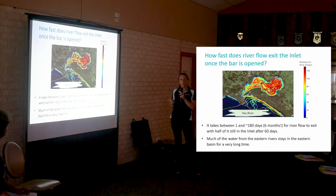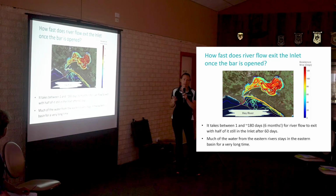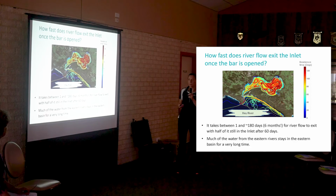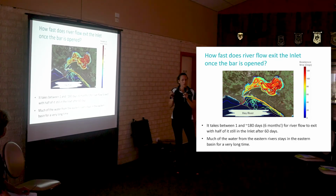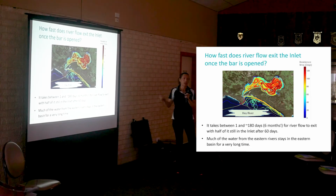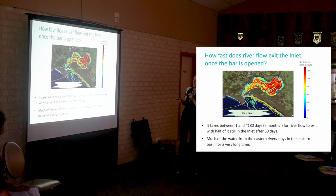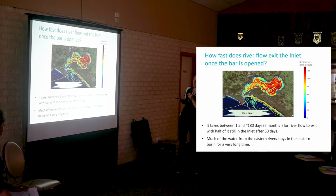It takes between 1 day and 180 days, that's 6 months, for river flow to exit the estuary once the bar has been cut. And half of it is still in the inlet after 60 days. So if that water contains nutrients, it's a long time for the plants to take up the nutrients and recycle them all over again. And much of the water entering from the 3 rivers over here is basically just doing what the Hay River does, just circulation in the eastern part. What we don't take into account here is the exchange, the marine exchange.